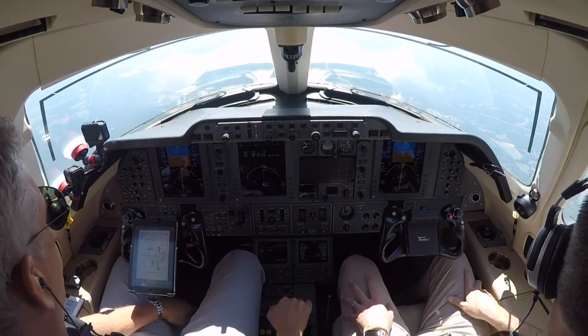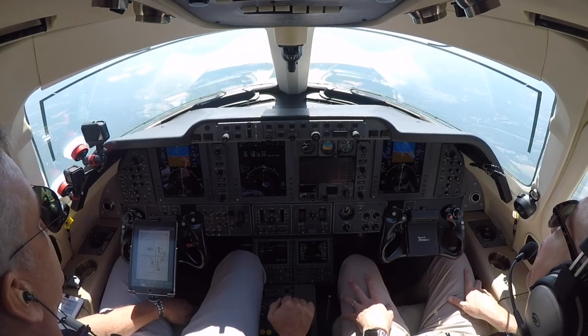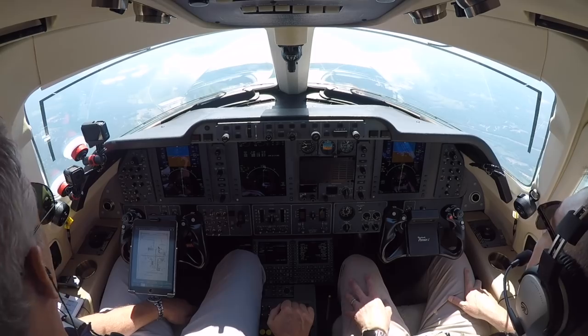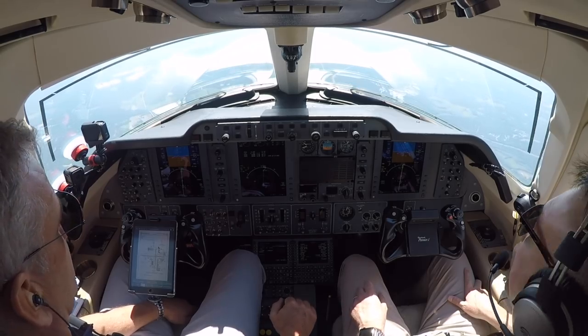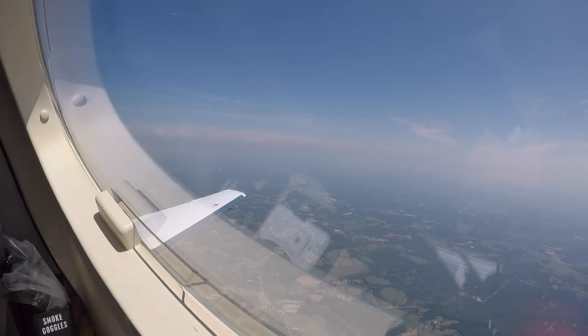And pull the power back here to make sure we don't overspeed. Oh, okay. It'll very easily overspeed. Of course, we're supposed to be stable at 250 knots below 10,000 feet.